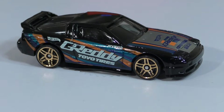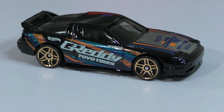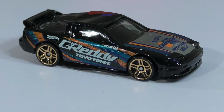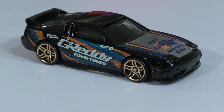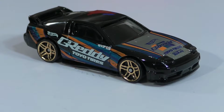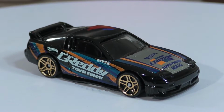So you see the Greddy logo there across the side, and Toyo tires as well. There's a few others. They're pretty small. They're a little bit harder to read. But anyways, this one's to showcase some of those performance car part makers there.